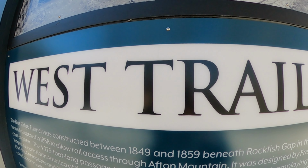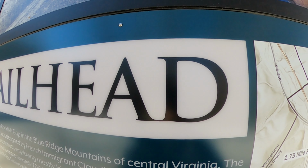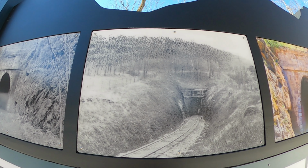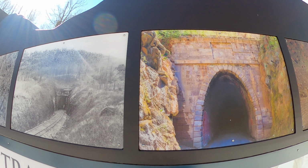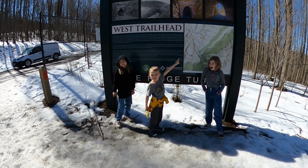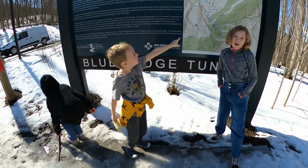So, all right, here we are at the West Trailhead, and it's pretty cool because this is one of the ways to the Blue Ridge Tunnel, which was constructed way back in 1849. It took 10 years to finish beneath the Rockfish Gap in the Blue Ridge Mountains right here in central Virginia. The tunnel first opened in 1858 to allow rail access through Afton Mountain. It was designed by a French immigrant, and it is a 4,273 foot long passage that took, like I said, almost 10 years to construct, employing mostly, this is interesting, Irish immigrants. And it was the longest tunnel in North America at the time it was constructed. The tunnel is approximately 700 feet below the surface at its deepest point.